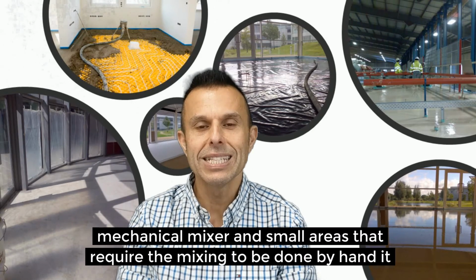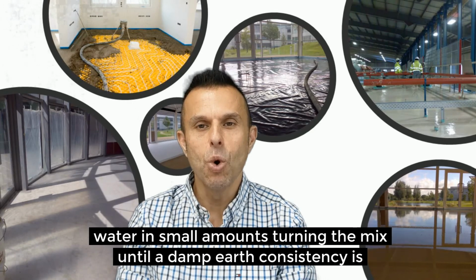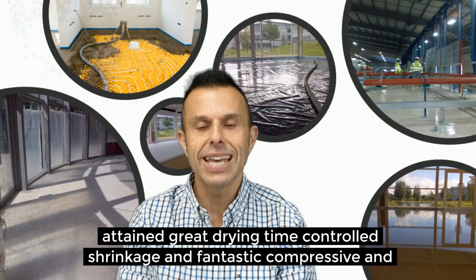In places where it is not possible to use a mechanical mixer and small areas that require the mixing to be done by hand, it is recommended to thoroughly dry mix the Topcem with aggregates before adding water in small amounts, turning the mix until a damp earth consistency is attained.